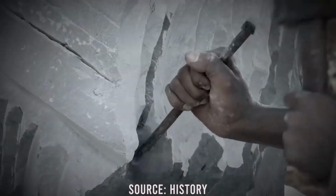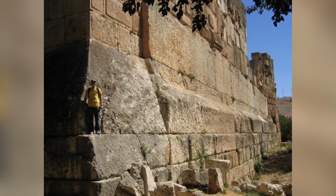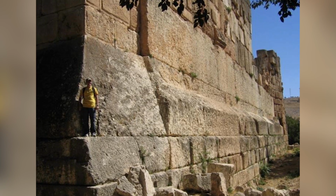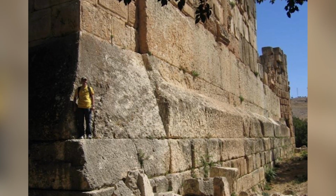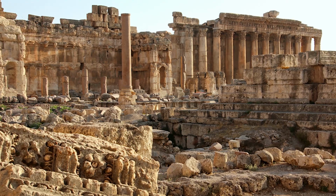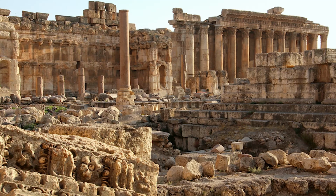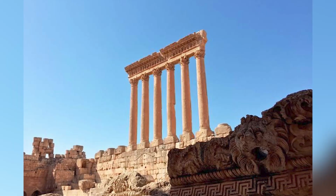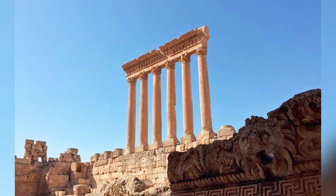Some have suggested that the trilithon was moved and placed by extraterrestrial beings, while others believe that it was the work of giants. While these theories may sound far-fetched, it's difficult to explain how humans alone could have accomplished such a feat. To this day, the Temple of Jupiter and its trilithon remains a mystery, leaving experts and enthusiasts still pondering about the possibilities of what ancient civilizations were capable of. It's an OOPART that continues to intrigue and fascinate us, reminding us that there's still so much we don't know about our ancient past.